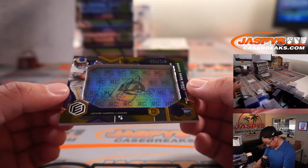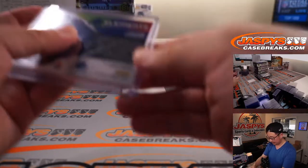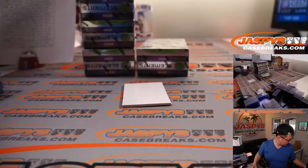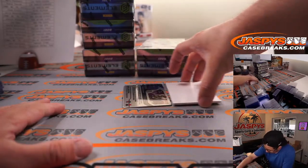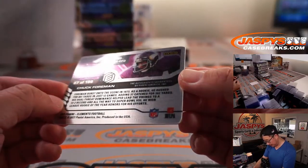We got to 125, 38 out of 125. That's Jacob Harris. Rookie neon signs for the Rams. So Rams 8 is going to be for Ethan in the number block side. The plate is 67 out of 199, Chuck Foreman.